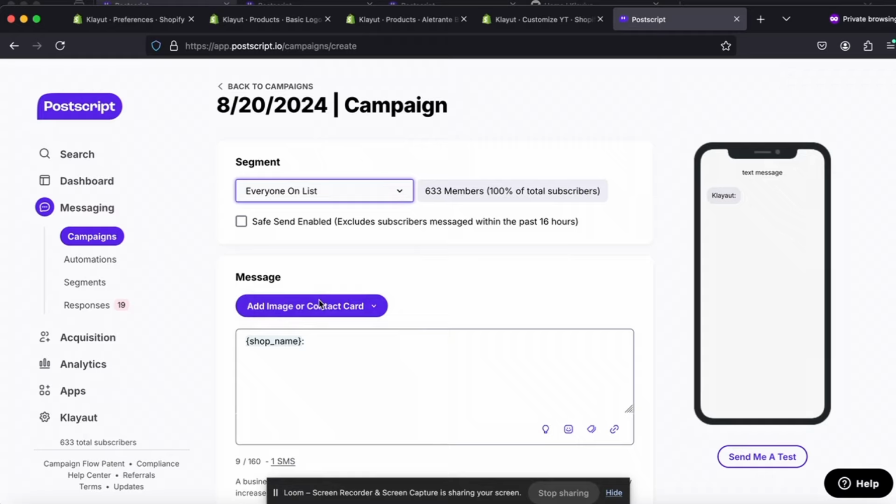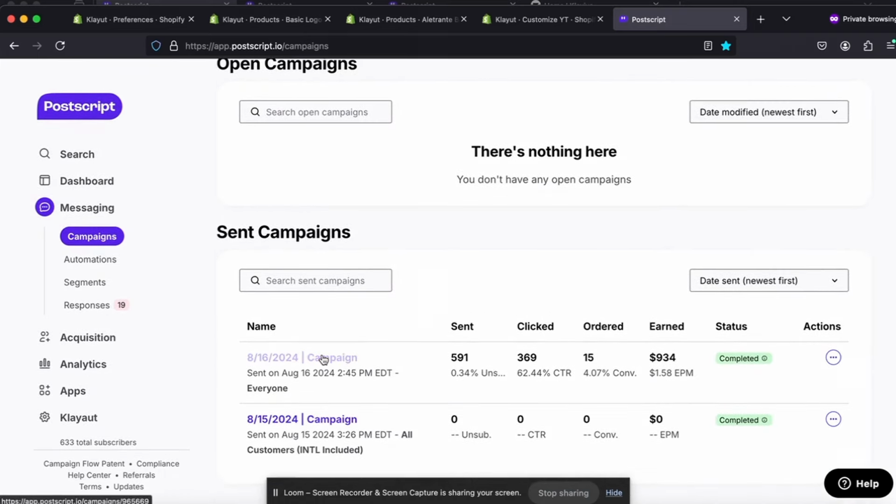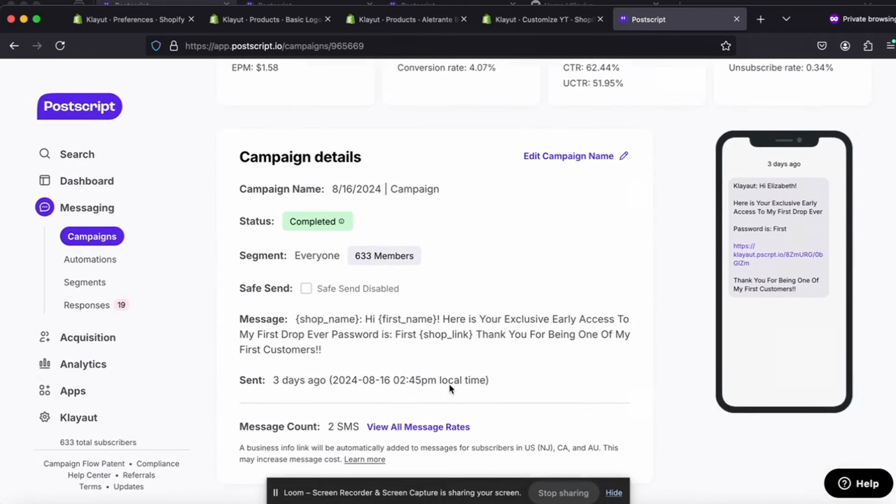And I'm doing a date after I created my Postscript. So every time this list updates, this number is gonna update in real time as well. So that's really key. That's really clutch. That's something I want to make sure everyone's doing. So we go back to campaigns, and I can show you some good campaign health. And I have other videos on my YouTube that can help you with campaigns as well.